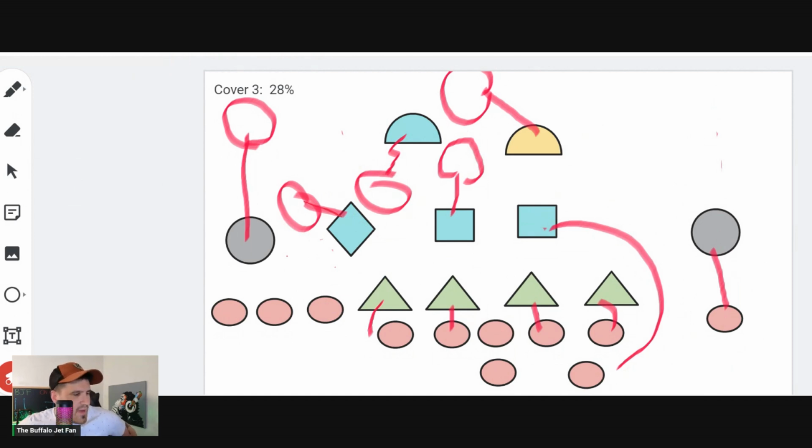But there is the basics of the cover three: one deep safety, man coverage to the strong side, heavy zone to the weak side, and then you have one safety who's coming down as like a buzz player who's just getting in there and being an extra defender in that underneath four to be in the run fit and wall off these crossers and these slants and these intermediate routes. And you get your four dogs just coming home per usual.